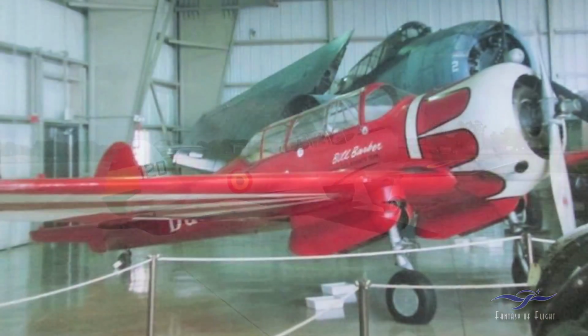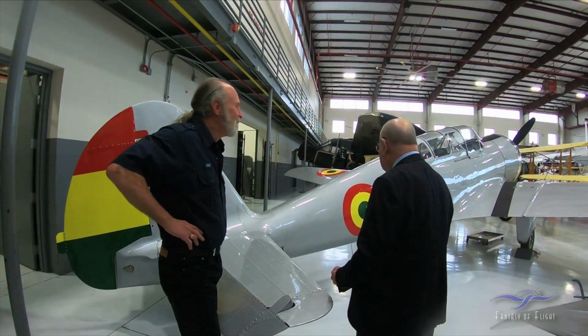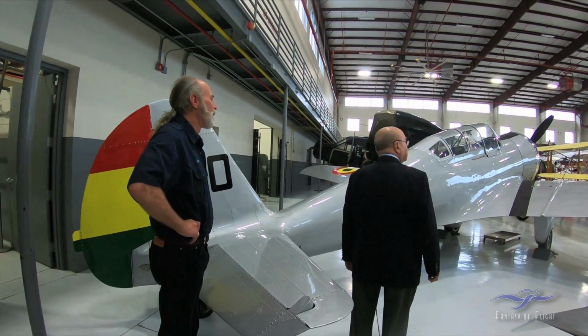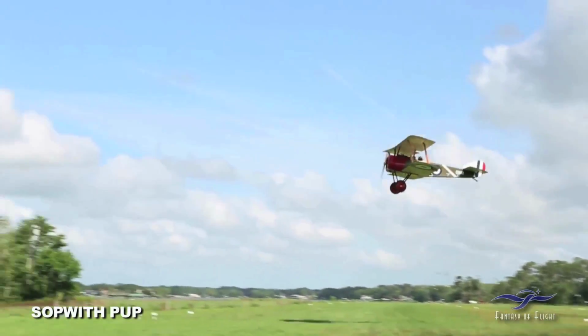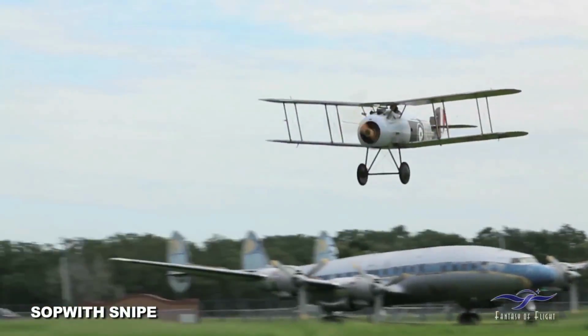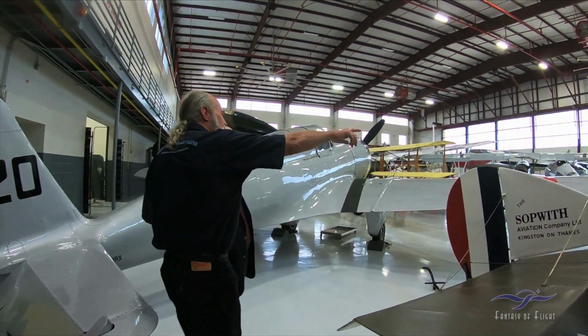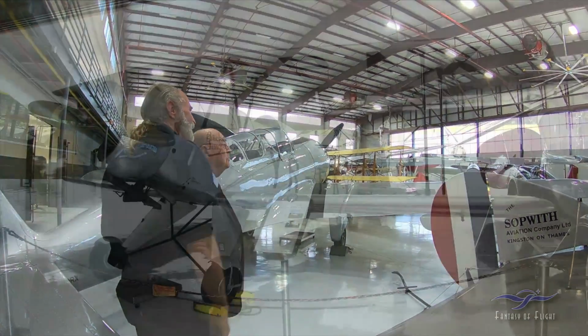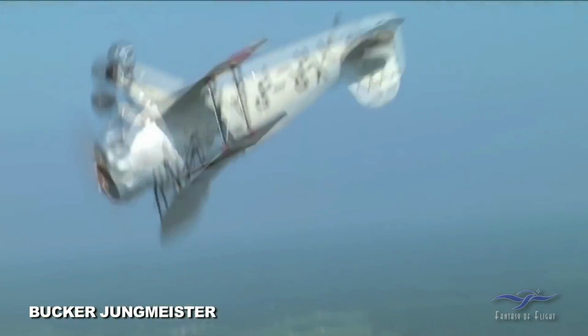I also have a CW-22, which is almost the same airplane, but it's got retractable landing gear. So this flies like a little fighter. It's got a 450 horse on the front. I fly airplanes with rotary engines. The SOP with Snipe over there, flew that. There's a favorite little one back in the corner. I remember you talking about earlier, the Bucher. Oh, my golly. That is the nicest balanced flying airplane I've ever flown. Well, we'll see the Bucher on the way out.